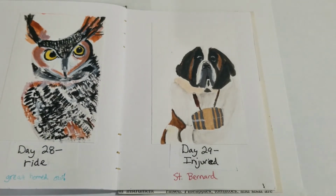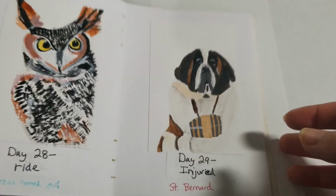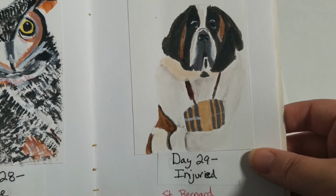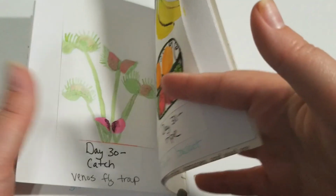Day 29 was injured. So first I was thinking plants that are medicinal, and then I was like, it'd be really fun to do a St. Bernard, because they go and help the injured. And I think he's cute. Could be a she, who knows.